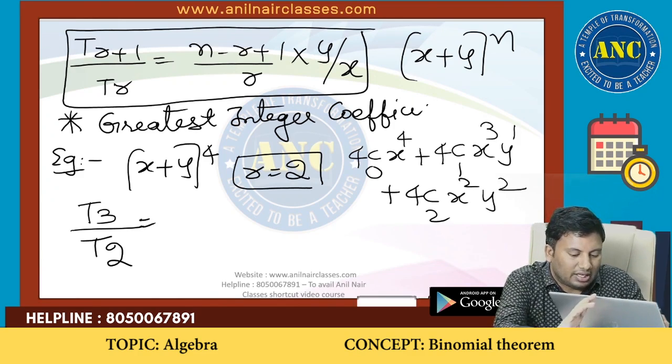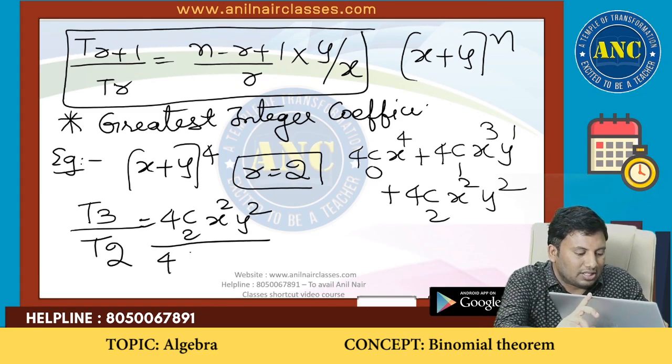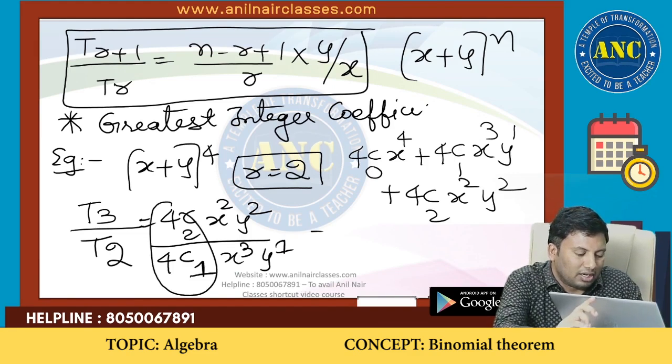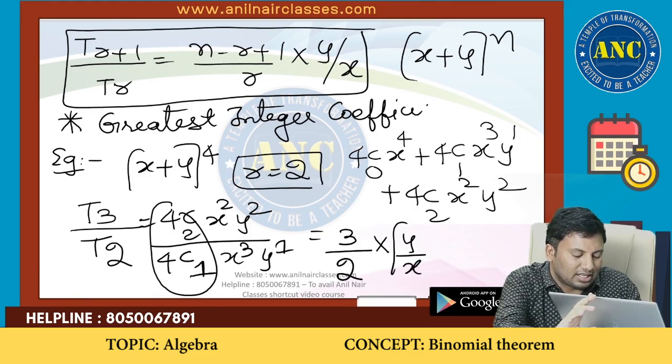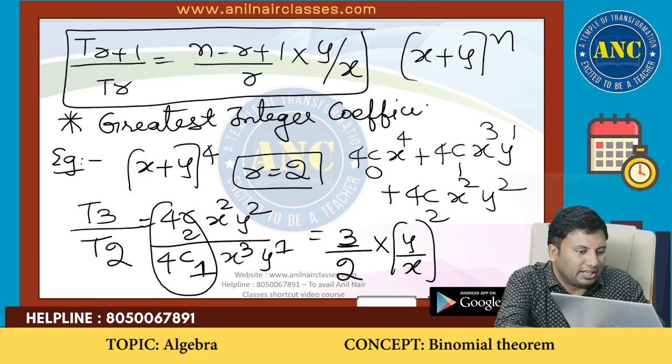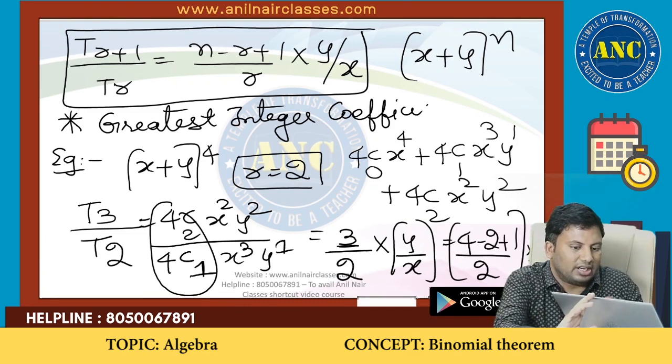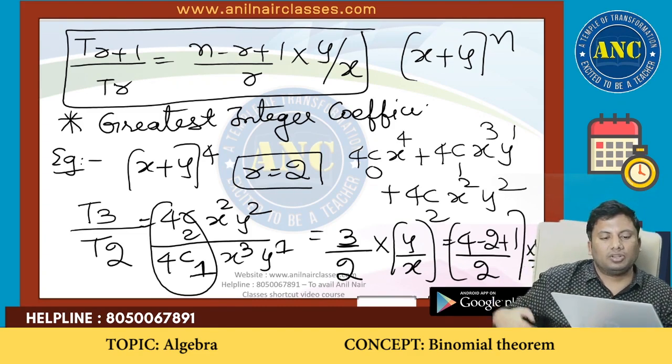So the third term is nothing but 4C2 x^2 y^2 divided by the second term, which is 4C1 x^3 y^1. 4C2 by 4C1 is nothing but 6 by 4, which is 3 by 2. This is nothing but y by x. Can I write it as (4 minus 2 plus 1) by 2 into y by x? Yes, definitely right. Please write down these values, sir.